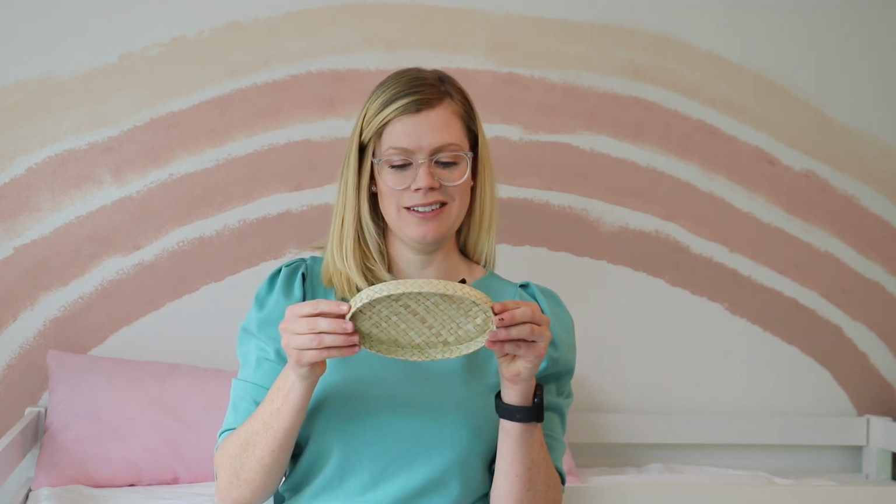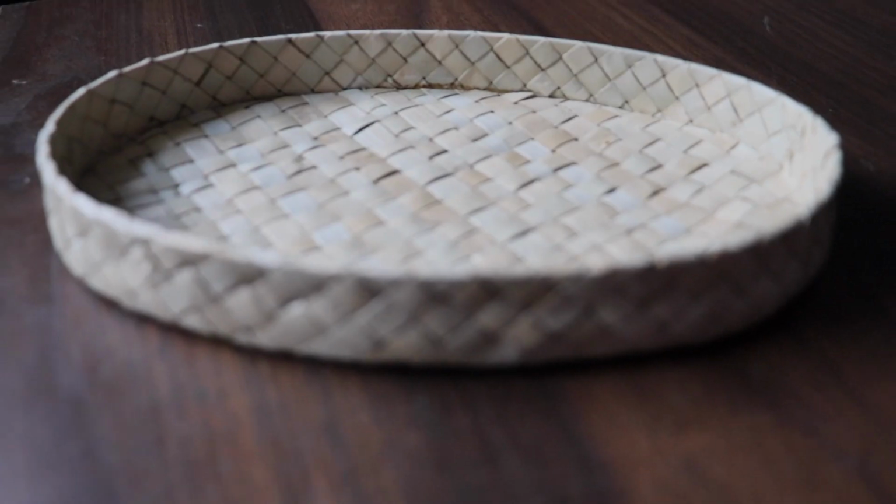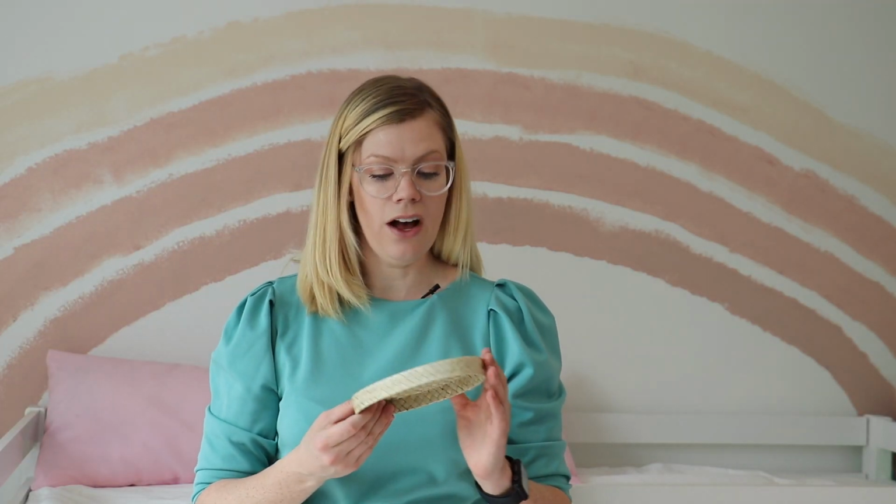This guy was 50 cents, I think. It's a woven little tray. I think the tiny detail in it is beautiful. I love the oval shape of it and the color. This could go well in a lot of different spaces. I might use it for like hand soap in the bathroom or just put it on a cute shelf with a couple items on it.